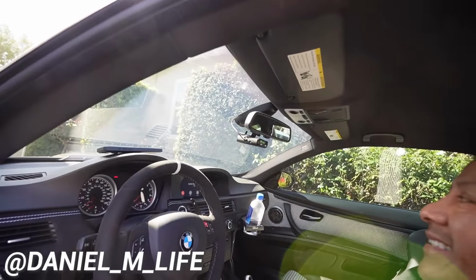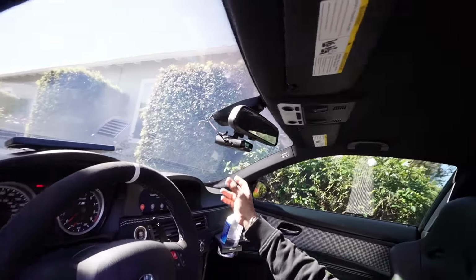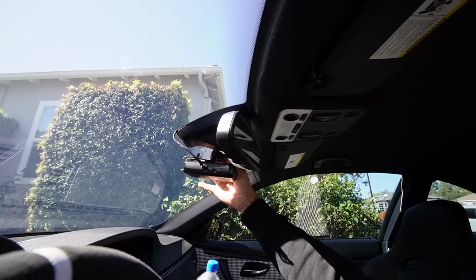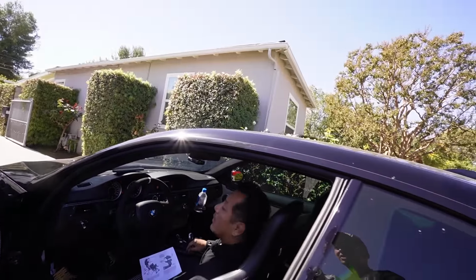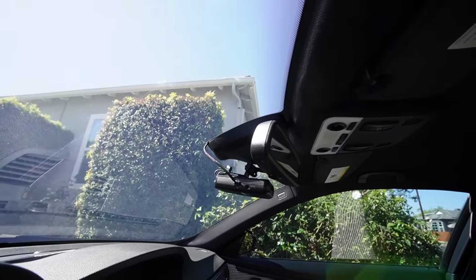Daniel? What's up, Nick? Hi, Daniel. How's it going? Good. What are you doing to it? Just put the radar mount. That's sick. Yeah, now it won't fall. It's secure. Oh, that's clean. So it's on the mirror. So it doesn't stick to the window. We can do that in ours? Yeah. That's pretty sick.